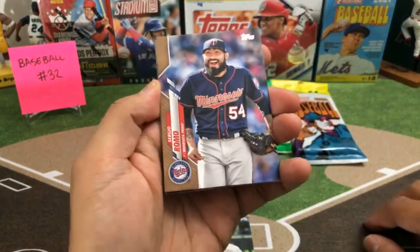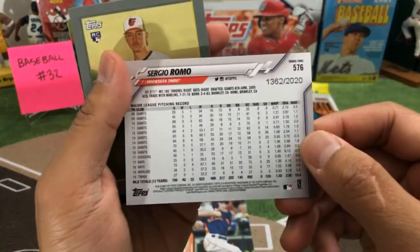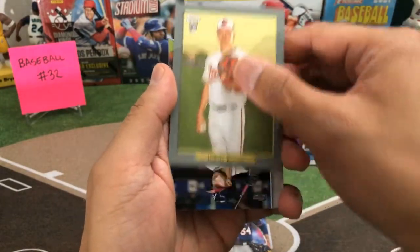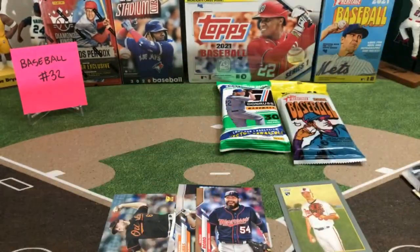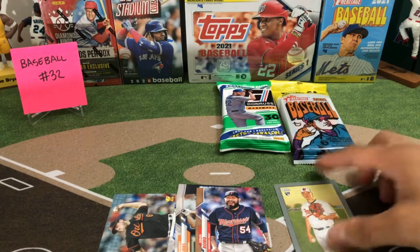I got a gold Sergio Romo, numbered to 2020. Turkey Red Hunter Harvey for the Orioles, Travis d'Arnaud, and Stevie Wilkerson. Let me sleeve some of these up here.